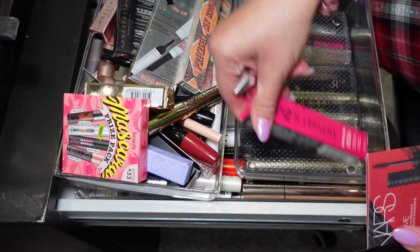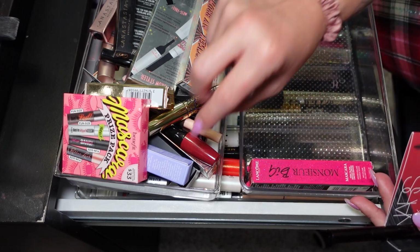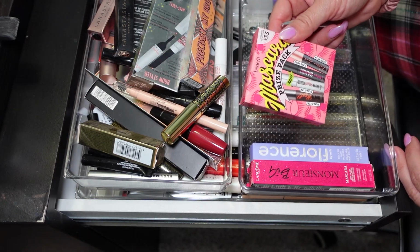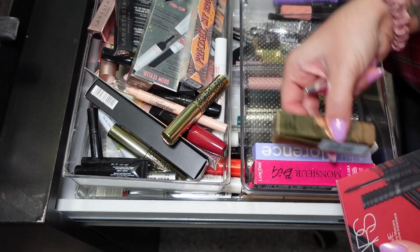All right, so Monsieur Big. Love this one. If they fit like this, I'll try to get as many as I can in here like this. Florence. I've never used it, so I want to. Oh, this was a mascara trio pack. I've used a bunch of these, so I might actually pass these on. YSL Lash Couture.